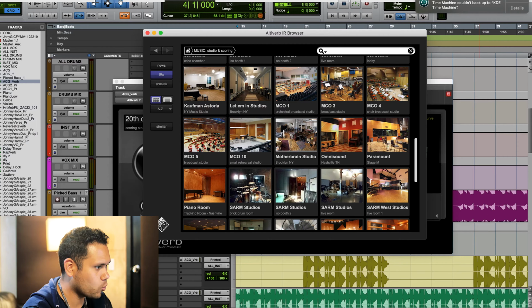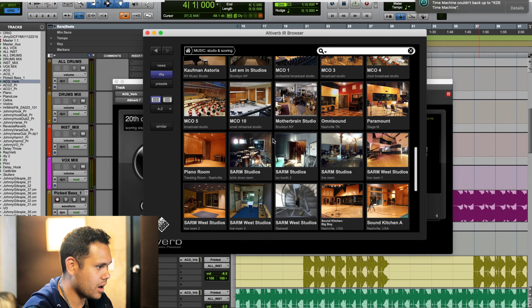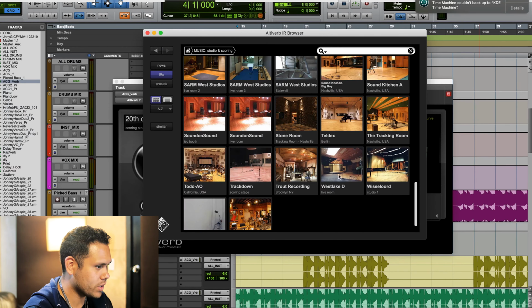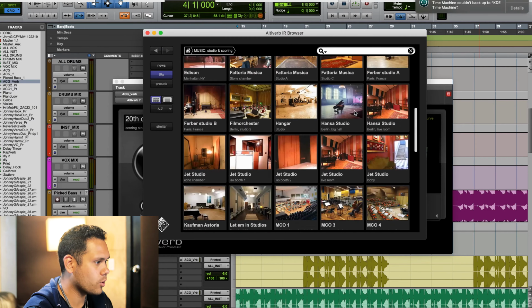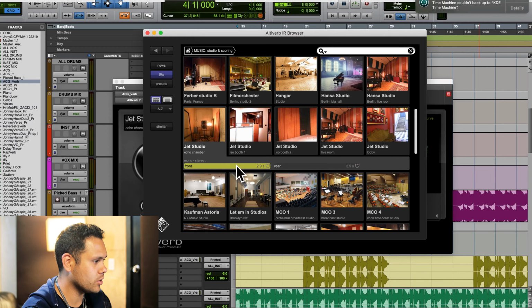But yeah, it has a lot of great recording studios. SARM, I mean, you can just read this here. Westlake, also here in LA. You have Teledex, I use this one a lot. Berlin, you can read all this stuff. But yeah, there's a lot of great recording studios. Their live rooms, their echo chambers, like this Jet Studios one I use a lot. I like this echo chamber, it's really nice.